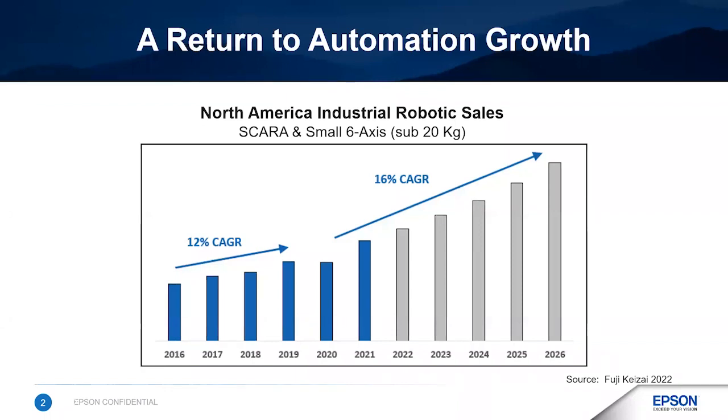So you guys have no doubt heard about the tremendous growth that automation is seeing across all types of industries. One of the key metrics that demonstrates this growth is the sales data for industrial robots. So as you see here, from 2016 to 2019, robot sales saw a compound annual growth rate, or what we call a CAGR, of 12%. Companies, mostly medium and larger size organizations, expanded their automation capabilities. Then there was a pronounced but short drop-off in 2020 due to COVID, but that was followed by an equally rapid and pronounced rebound. Now the forecasted CAGR for North American industrial robot sales through 2026 is 16%.